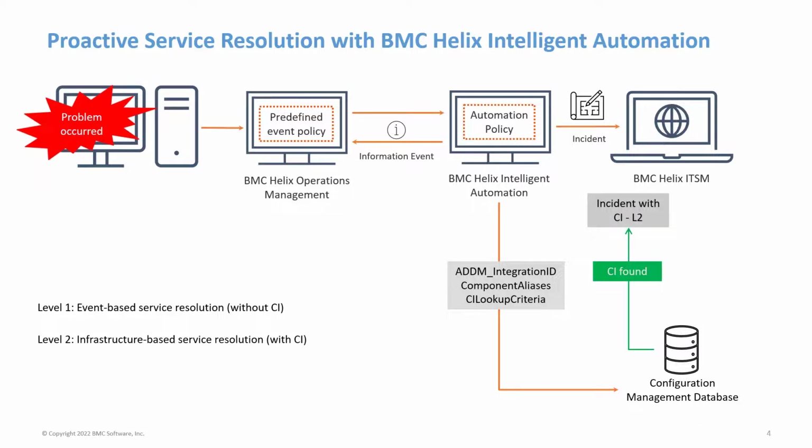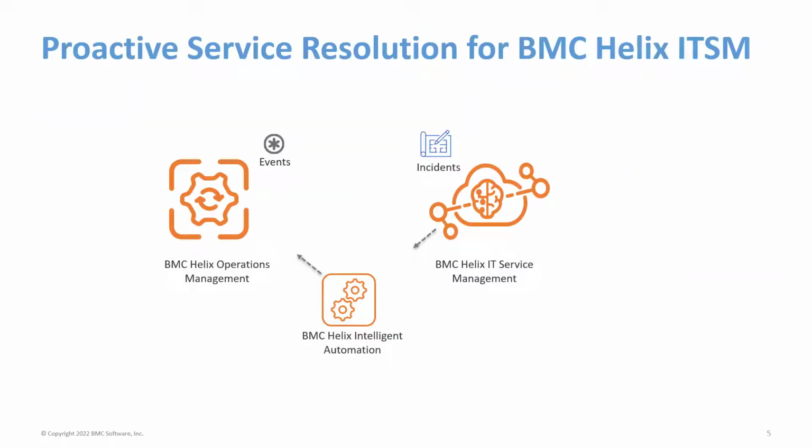If no CI information is found, BMC Helix Intelligent Automation creates an incident without any CI, thus executing the Level 1 scenario. Every time an incident is updated, BMC Helix Intelligent Automation updates the information event. When the incident is resolved, the information event is also closed.